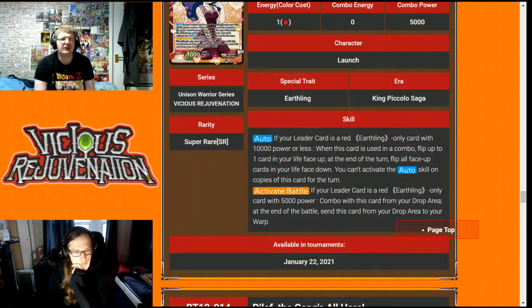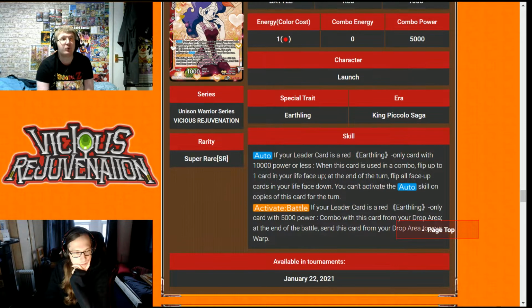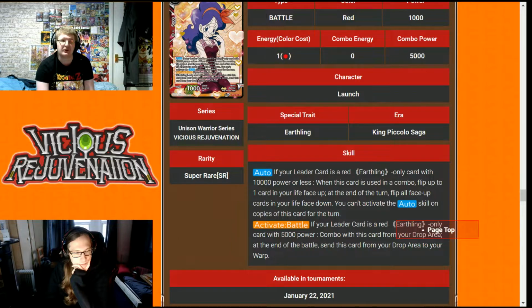Activate battle if your leader card is red Earthling only with 5k power. Combo with this card from your drop area. At the end of the battle, send this card from your drop area to the warp. So that's really cool. This card's really cool. I like it a lot.